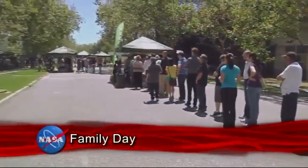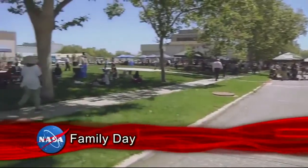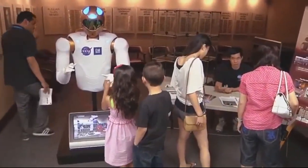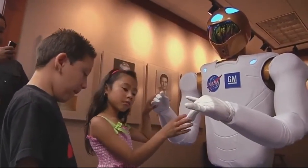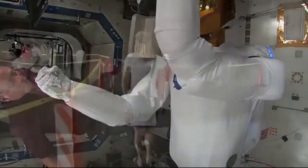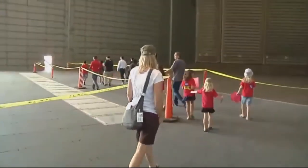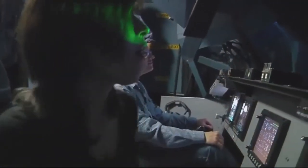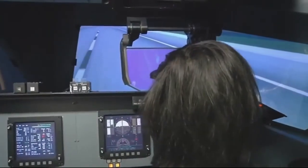Ames Research Center opened its doors to more than 1,000 visitors during Family Day. The guests learned about some of the science and technologies being developed at the center, such as telerobotics, which allows humans and robots to work together in space. They were also introduced to the world's largest wind tunnel and the vertical motion simulator, which was used to train astronauts to fly the space shuttle.